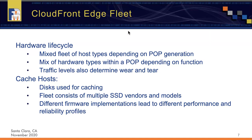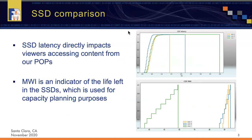The fleet of our SSDs consists of multiple vendors and models, even for the same POP generation. We noticed that even though the SSDs have a similar specification, their firmware implementation leads to very different profiles of performance and reliability. For example, consider three SSDs labeled as A, B, and C. Each of them belongs to a different vendor, and they are part of the same POP generation.